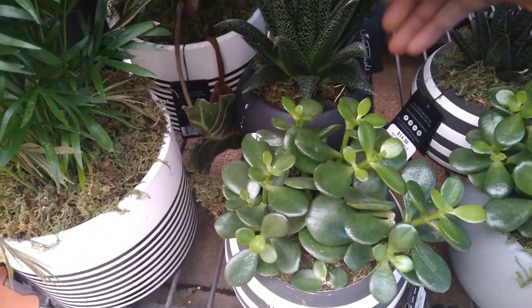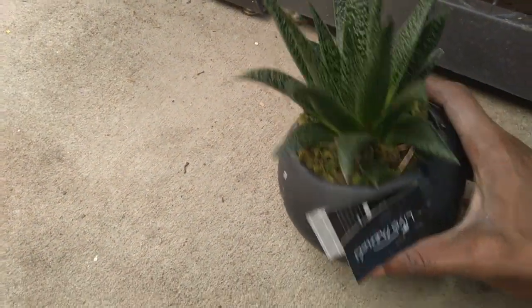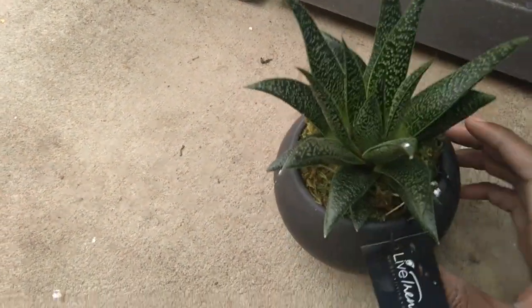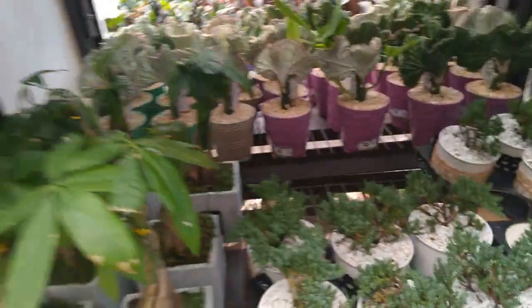Look at that orchid. Jeez, guys, check this out. That looks wonderful. And it is $14.98. Have some more little bonsais as well.